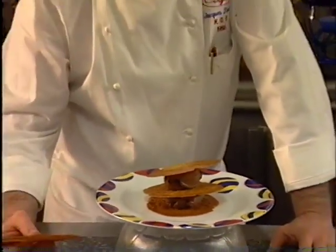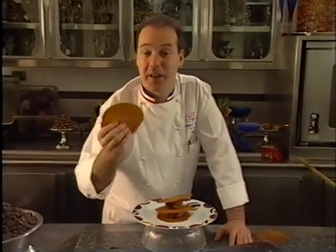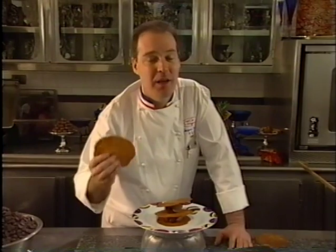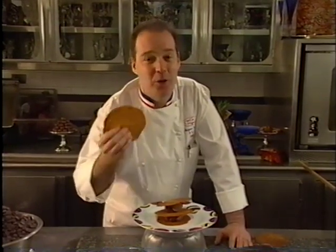A very easy way to make a chocolate Napoleon is with this, a coconut wheel that you can buy or make. Combine it with chocolate cream and you will get an elegant dessert in no time at all.